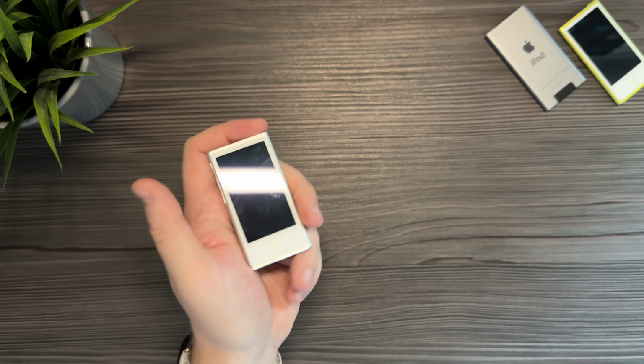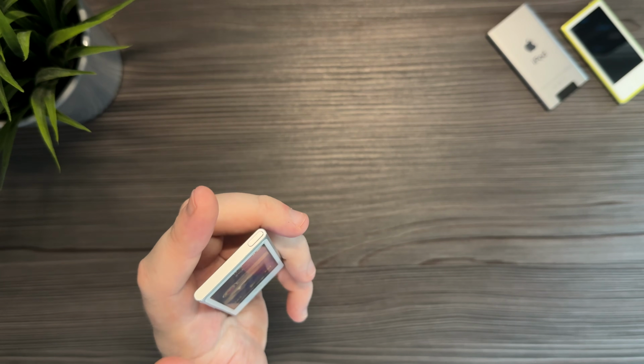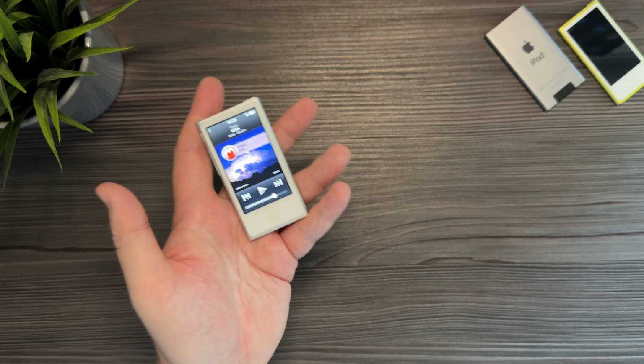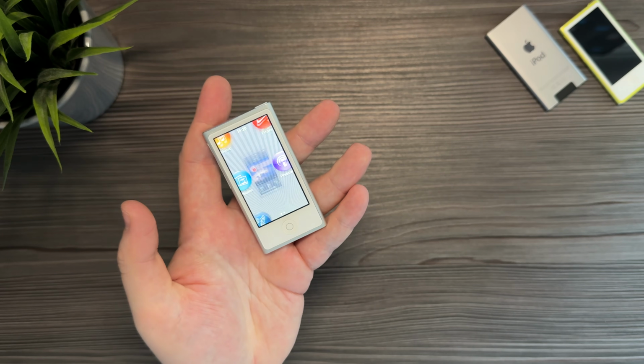Let's move to software and see what this thing can do in 2025. So you can just wake it up by pressing the power button or the home button, and it will take you directly to the music app, which, I mean, is normal because this is an iPod after all. So but just press home and you'll be home.